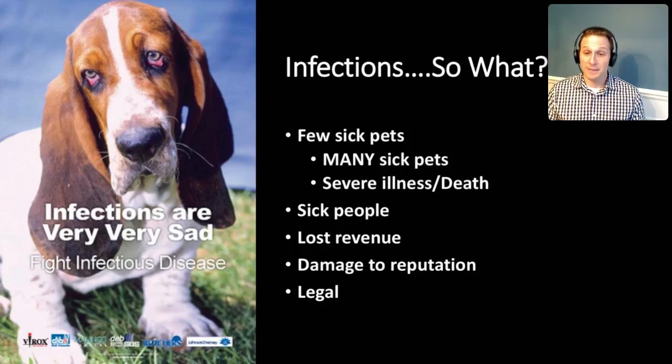However, there are definitely some things that we can do to prevent or certainly reduce that occurrence. And why should we bother? Well, because yes, we may be talking about a few sick pets, but for those of you that have seen where this can go, and where this often goes, it starts as a few sick pets. It then starts as, unfortunately, many sick animals.